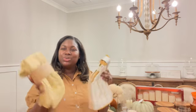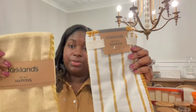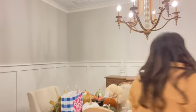For Kirkland's, I picked up two sets of towels or napkins as well. So we'll see which one we like on the dining table. But these are both this yellow mustard color, two different patterns. So I picked up these to kind of put on this dining table as we set the table. So we'll see about that.